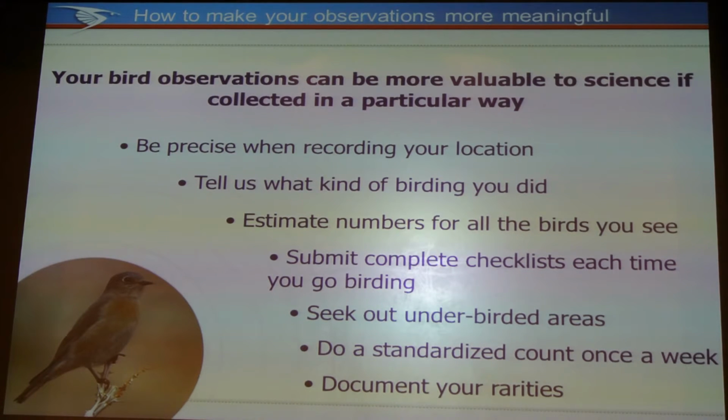Do a standardized count once a week. You know, go out every Saturday for 10 minutes in your backyard and make it a 10-minute count where you walk a loop, the same loop, and you do it every week. And that's really useful data. And you can make a note of that in the comments in your checklist. This is my weekly census, and I did the same protocol, etc. And then try to document your rarities just like we've been talking about all day. Keep good notes on what they look like and enter ID information.